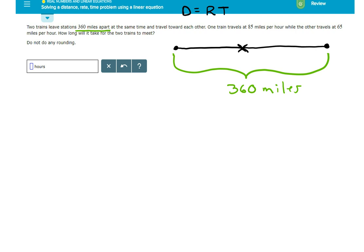But I do know that from my picture, the distance of train number 1 would be from, I guess I should have used a different color. Sorry. Let's try that again, shall we? Oh, bummer. I erased that. Okay, so let's see. The distance of train number 1 is from here to here. And the distance of train number 2 is from here to here.